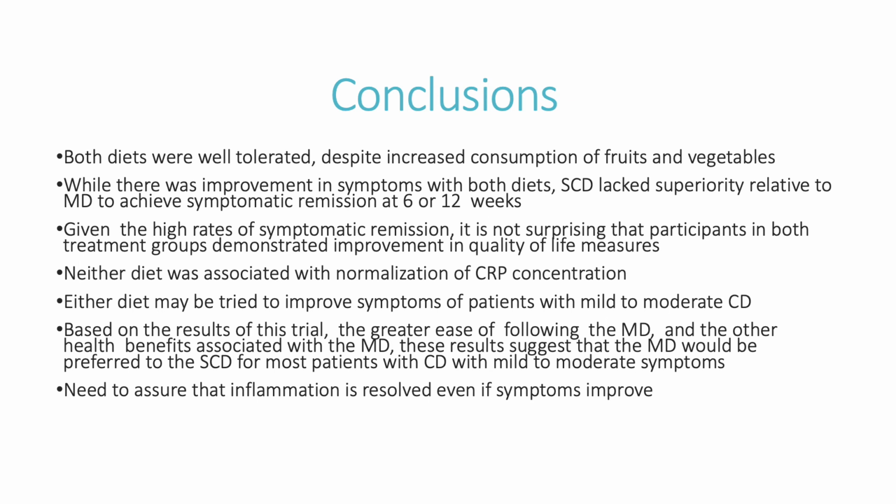In conclusion, despite increased consumption of fruits and vegetables, both diets were well tolerated. While there was improvement in symptoms with both diets, the specific carbohydrate diet lacked superiority relative to the Mediterranean diet to achieve symptomatic remission at 6 or 12 weeks. Given the high rates of symptomatic remission, it's not surprising that participants in both treatment groups demonstrated improvement in quality of life measures. Neither diet was associated with normalization of CRP concentration.